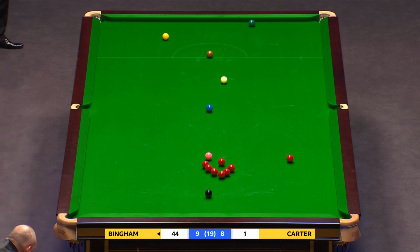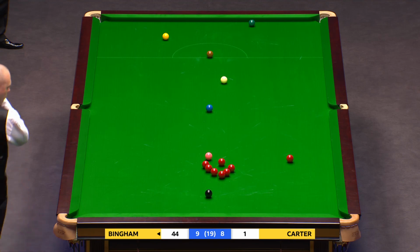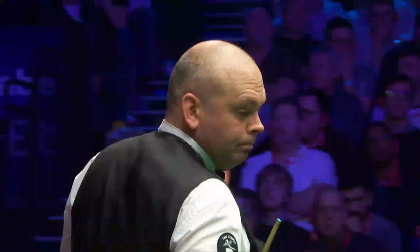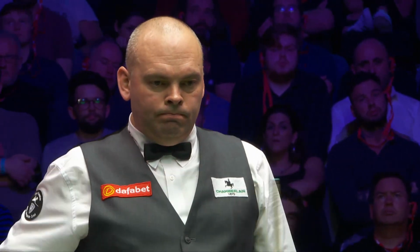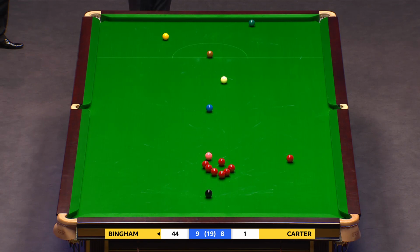Being right-handed, he's going to be slightly hampered by the brown. Don't think he'll be able to get his normal position and getting down to the shot.